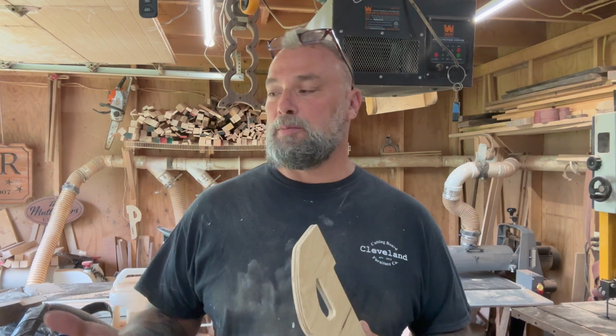So if you don't have a thickness planer, I can do that for you. If you don't have an edge sander, I can do that for you. So yeah, I actually had someone reach out. They made a dining room table. They want me to engrave their CNC and carve their logo on the table they made. Not a problem, that's something we can do.